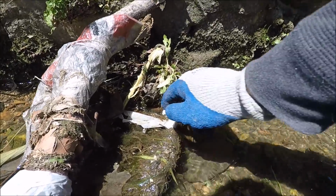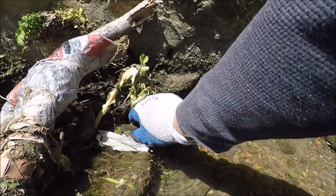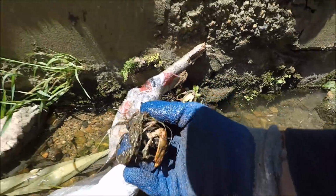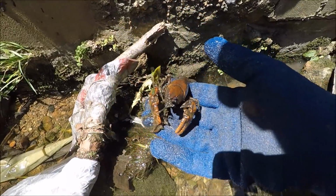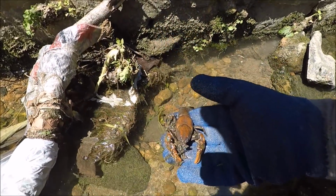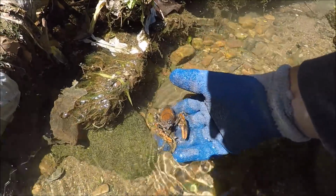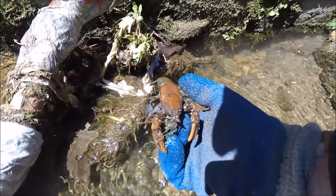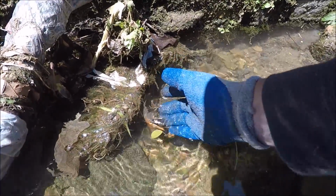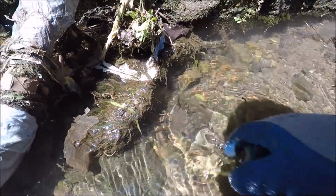Before we start, look at the size of this fella. You're a big boy, aren't you? I'm not gonna bother you here. Get back in the water. You want to smile for the camera? Go. That's a big one. Get in the water. Let go. It's like a big spider.